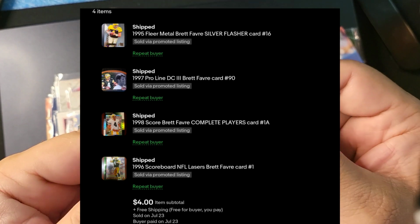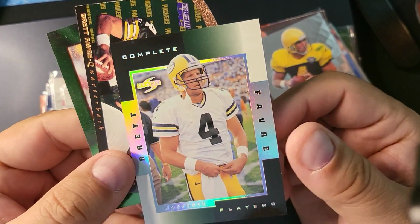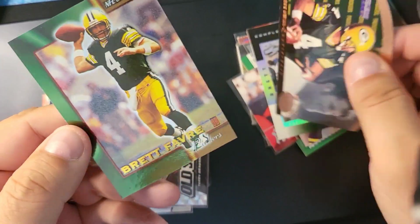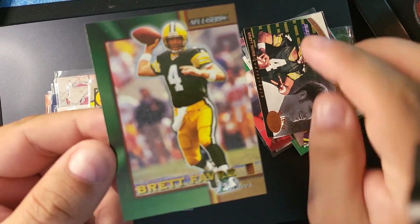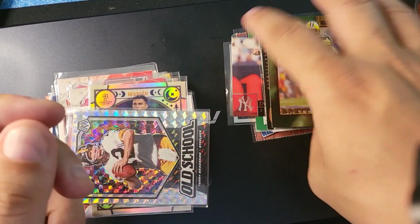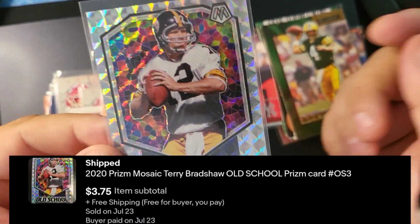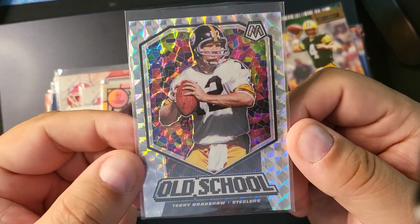I got a 95 Silver Blaster, complete player, 98 score, a 96 DC3 base card, and a 96 lasers. Actually, that's 97 DC3 and a 96 lasers. So fun little cards. Let them go pretty cheap just because it was a 4-card order I was going to make on 3 of the cards, so I figured I'd drop the price, you know, accept the lower price.